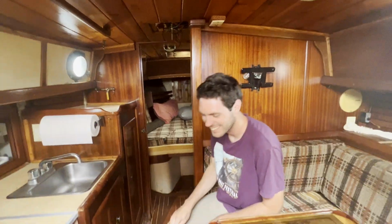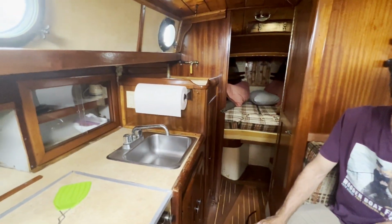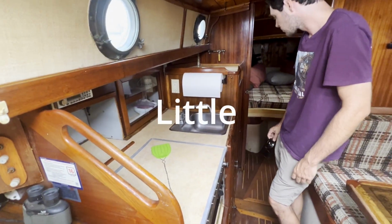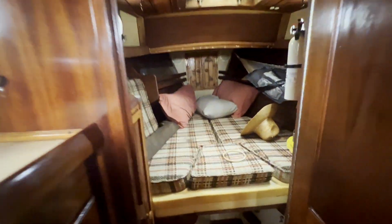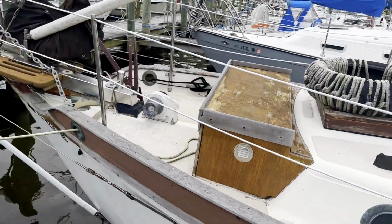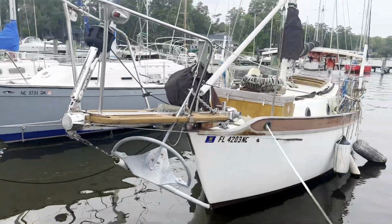Oh wow, it is cozy. It's cute. It's tiny and cute. It's the nav station. There's a cute little kitchen. Here's a little dinette. This is cute. I mean, I could see us having a boat like this someday, for sure. It was a Westsail 28. What do you think? Too small. It's cute though.